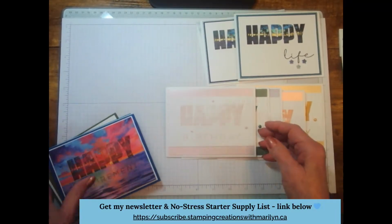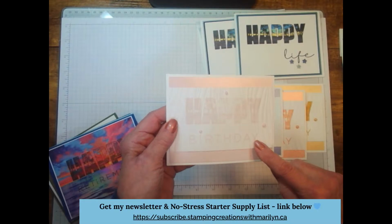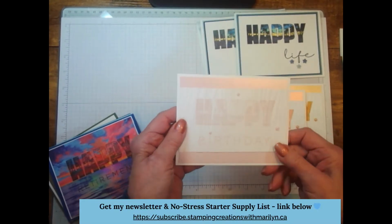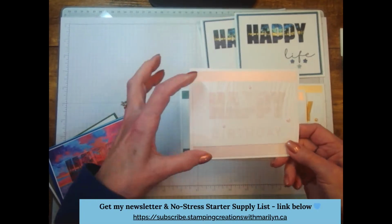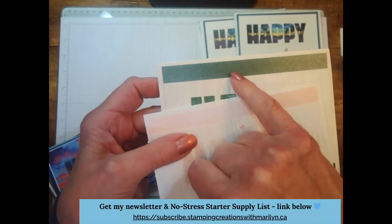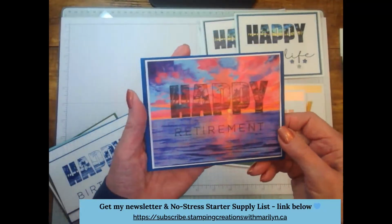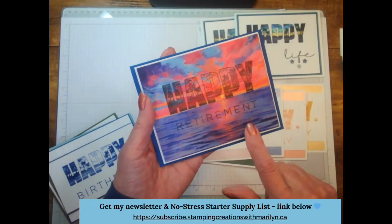Quick and easy. I stamped them using the Stamparatus, and then I ran this piece through an embossing folder and put a piece of the shimmer paper. Isn't that gorgeous shimmer paper on the back? Love it. This one I stamped on that paper, just right on the paper.